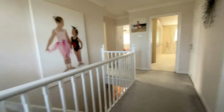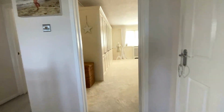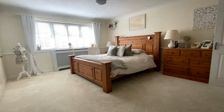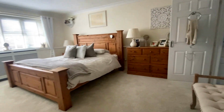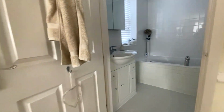So here we are upstairs on this beautiful landing space here, lots and lots of light coming through. We're going to go through into the first of the bedrooms. Now this is an exquisite master suite here, a range of fitted wardrobes on the left hand side, plenty of space there in front of us for the double bed, beautiful view as well from the window, and we've got the ensuite bathroom here as well.